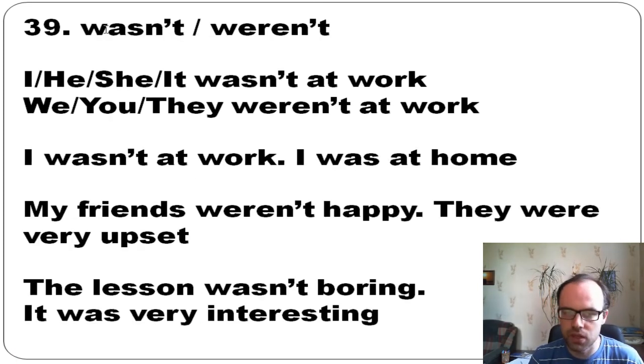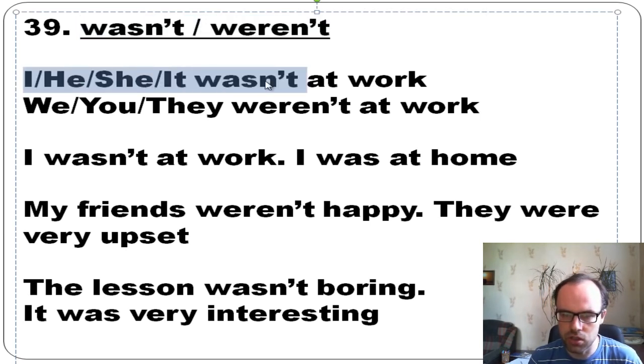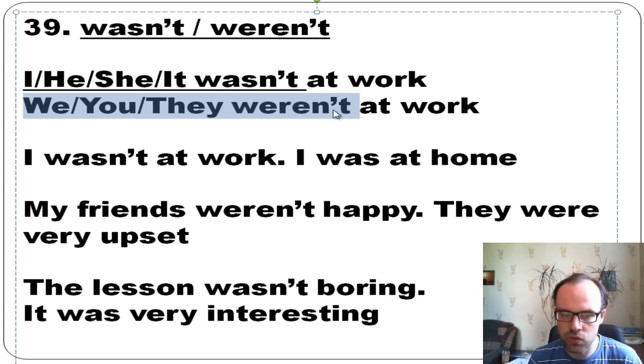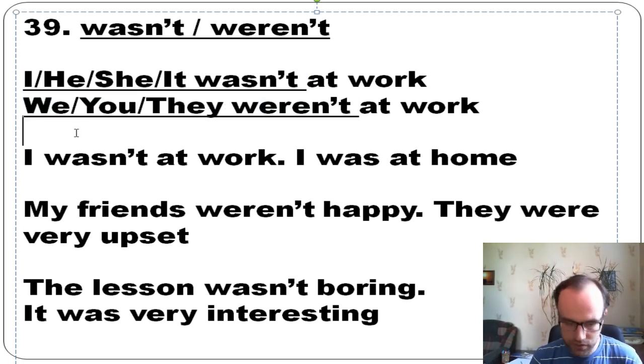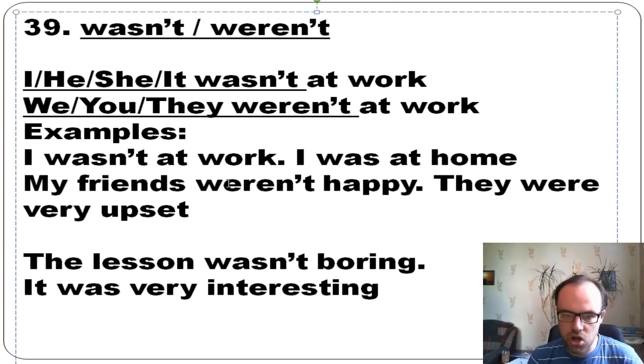Well, what about a negative form? We say wasn't or weren't. So we say wasn't with I, he, she, it. Look, I wasn't at work, he wasn't at work, she wasn't at work, it wasn't at work. And we use weren't with we, you, they. We weren't at work, you weren't at work, they weren't at work. So, examples. I wasn't at work, I was at home. Next. My friends weren't happy, they were upset. The lesson wasn't boring. It was very interesting.